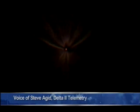Up on 4 minutes. Mark, 4 minutes into the flight, altitude 52.1 nautical miles. Downrange distance 252 nautical miles. Velocity 11,010 miles per hour. Coming up on 4 minutes, 10 seconds. Standing by for MECO about 10 seconds from now. Standing by for that main engine chamber pressure to drop.